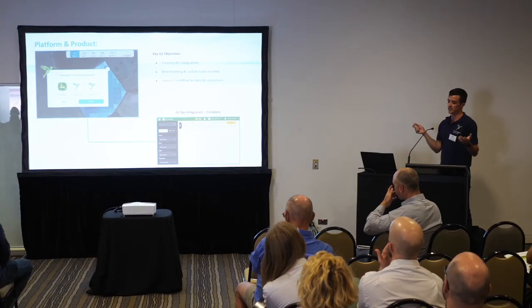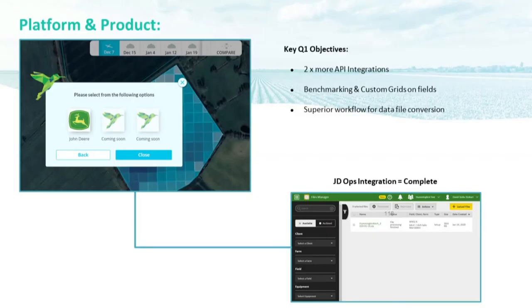In terms of integration, it really is quite simple. As I alluded to, a lot of our last bit of funding was allocated to the integration piece, which I think was a big blocker in this space previously. And so that's really assisted in making it as easy as possible for the farmer.